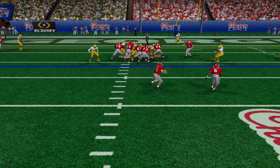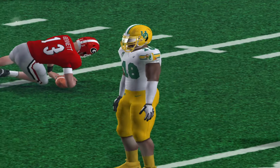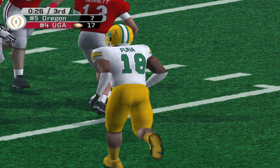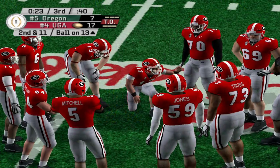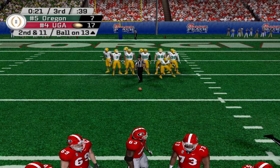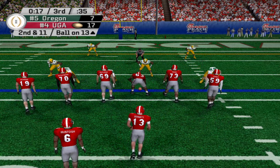Bennett with three wide receivers. They go with the option. They'll wrestle him down in the backfield, and they stop him on the option. Boy, that's a nice job here by the defender of getting into the backfield and breaking that play up. Second and 11, and this is the 13th play of this drive.